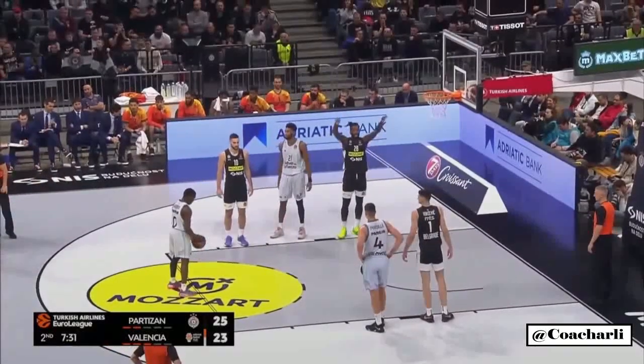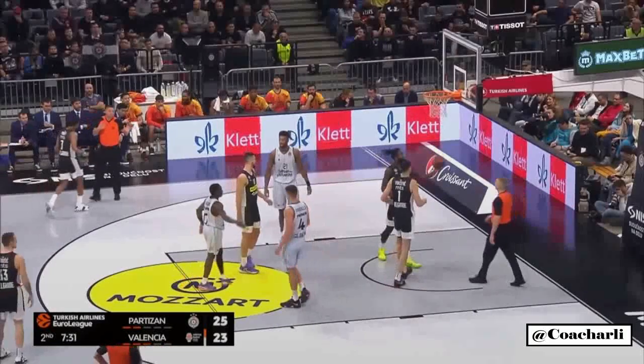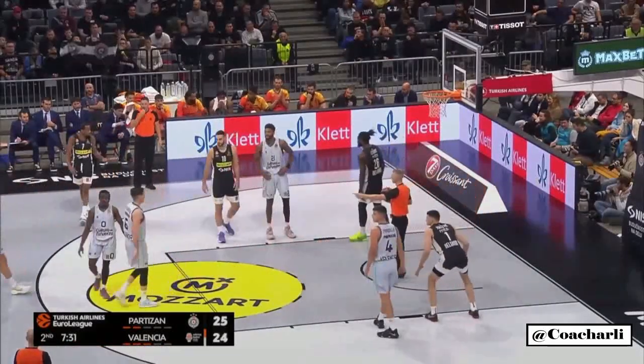I love this. You know, the referees get a chance. Let the players say something. There's no chance of a technical here. Punter's just questioning the call. The Partizan faithful fans also added their 2 cents in.